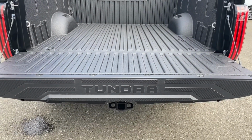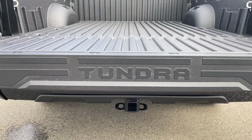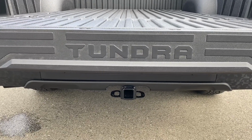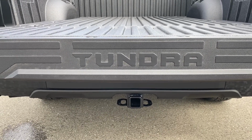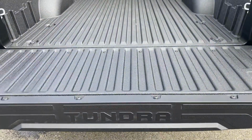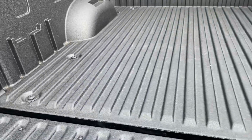So not only do you have the stamp on the rear tailgate, but this is a feature I don't even think about, little details like this make Toyota, Toyota. And they even put the stamp of the truck right on the lid of the top of the tailgate. So not only do you get the stamp TRD Pro on the back end, but you'll also get your Tundra stamp on the tailgate. So when it's down, everybody knows that this is a Toyota Tundra.